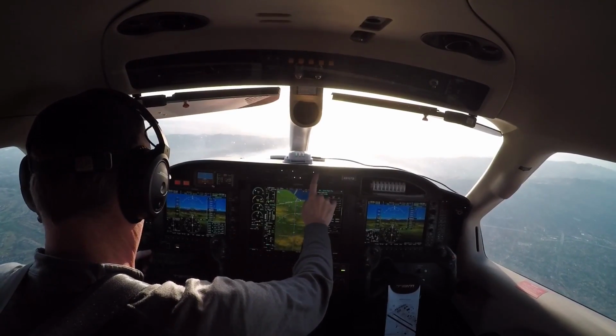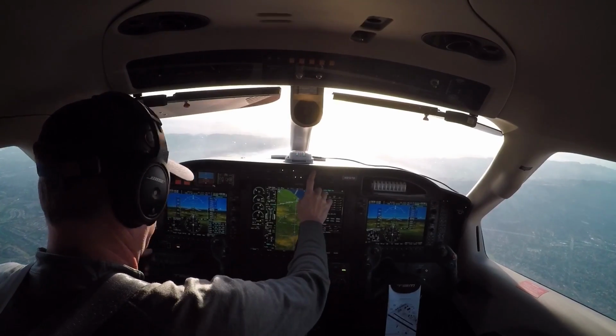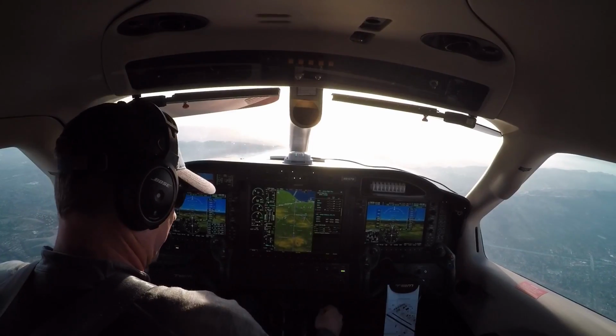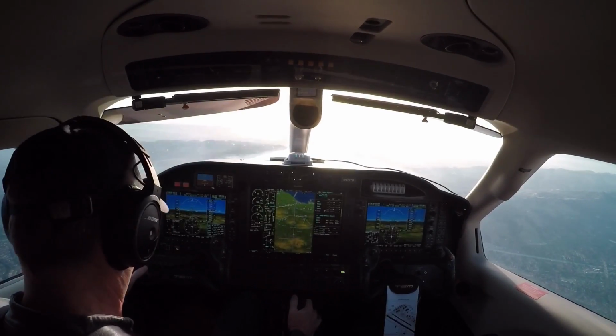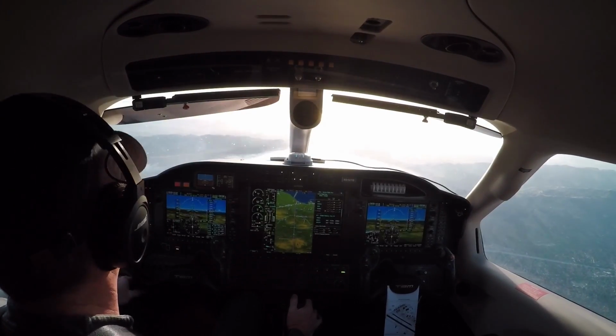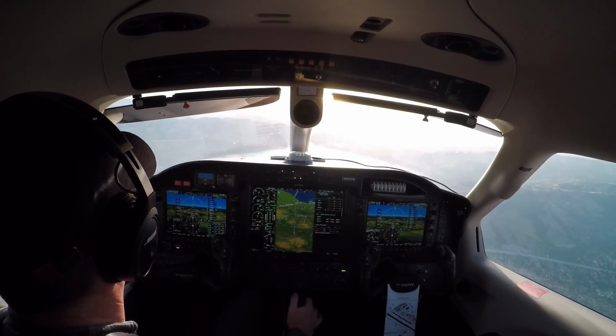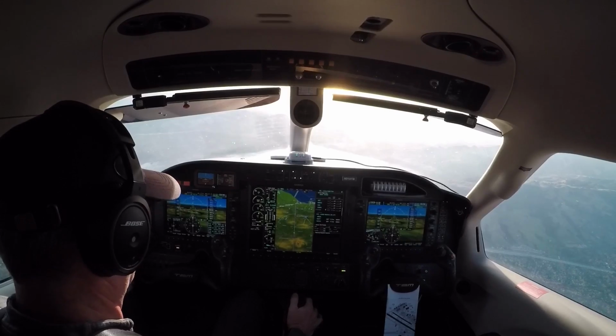Cleared visual approach, runway 28 left, 910 Tango Bravo. All right, so they're dumping me, and we are going down. Power is down. I put my flaps down. Airport is right in front of me. I can see the hangars.